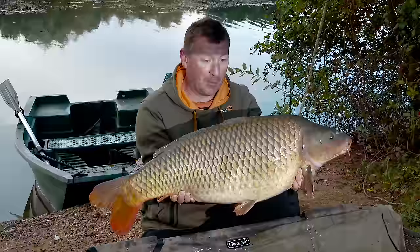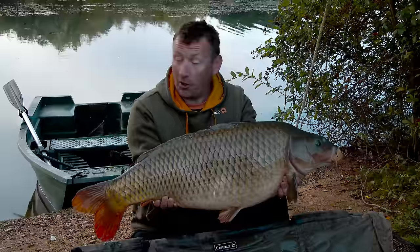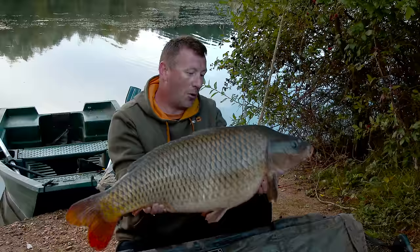I also had one in the night on the long range island rod, and we'll have a look at that one shortly, but what a way to get woken up in the morning. Stunning French common carp.